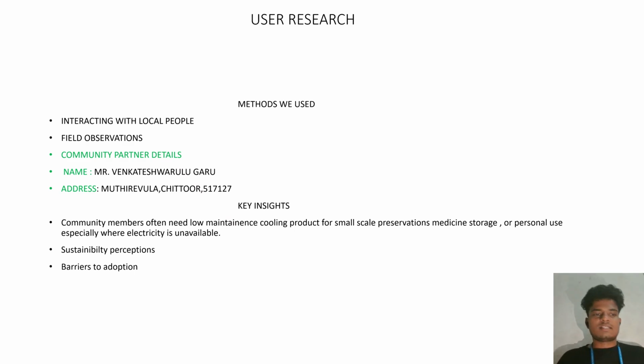Next, the main key insights: community members often need a low maintenance cooling product for small scale preservation and for medicine storage or personal use, especially when electricity is unavailable. Next is the sustainability perception. Normal refrigerants and refrigerators emit a lot of harmful gases, whereas in this one there are no harmful gases and no noise, compared to the refrigerators we use at home. On the barriers to adoption, the more important key insight is that people need to know about thermoelectric refrigerators. They have no knowledge about it.